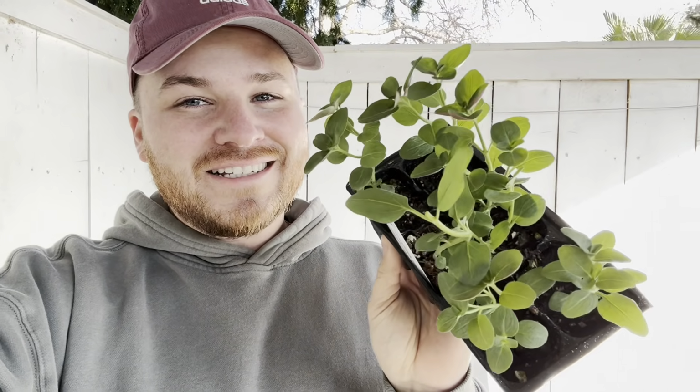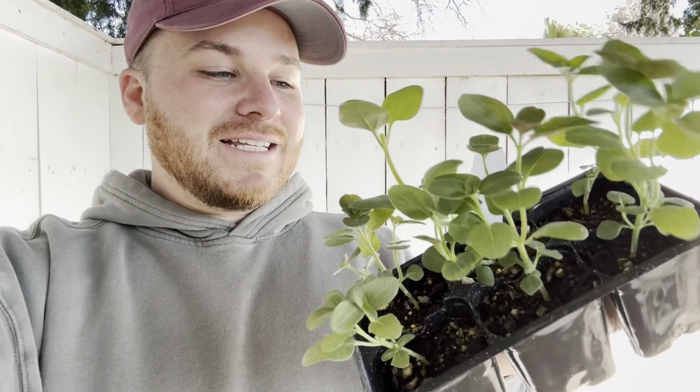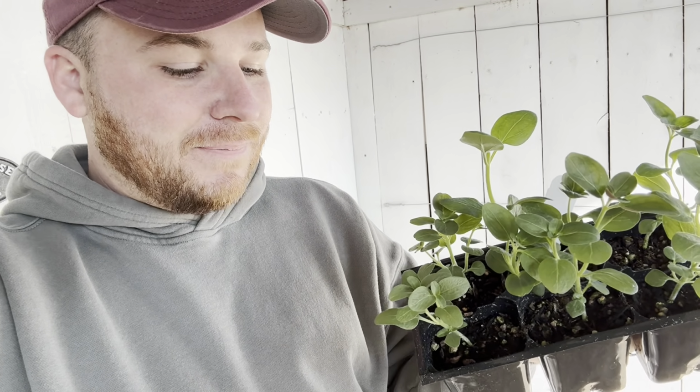The next one that we're gonna get planted is some Snapdragons. This is the Madame Butterfly Bronze, and I love Snapdragons. They were one of the first plants that I started from seed that I grew. They're just so easy. They're so gorgeous. I didn't start these from seed. I paid $6.49 for them, and I love them. I love Snapdragons. I think they're so much fun.